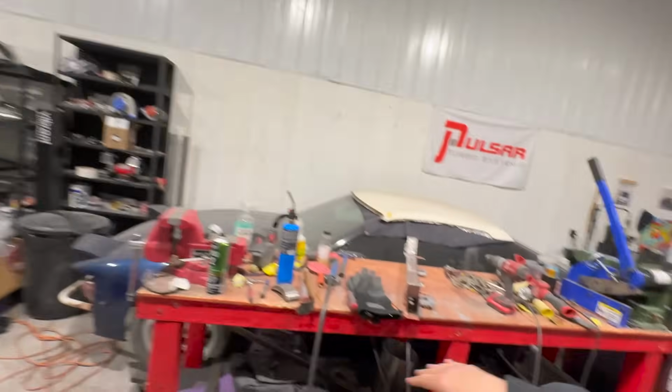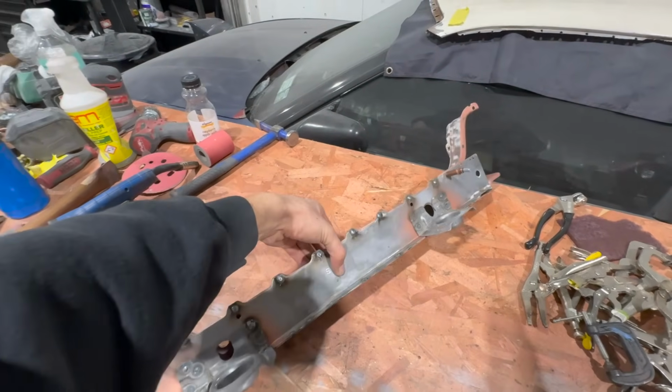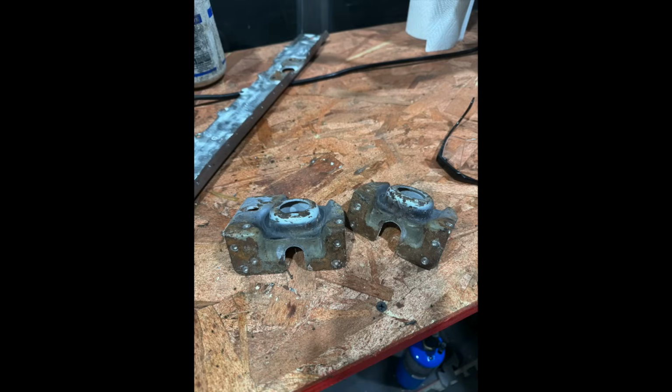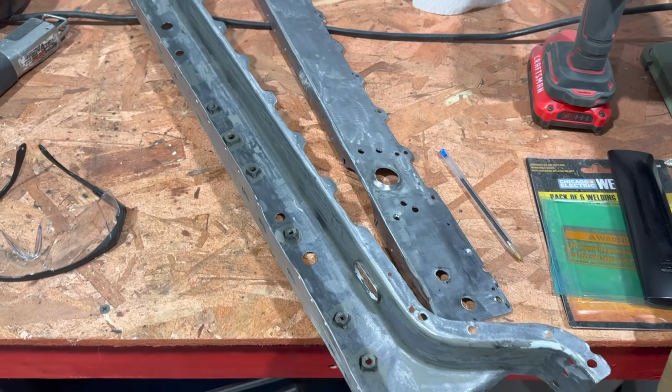It's good. Over here, we're making good progress. I'll show you some clips of me getting this thing together. So this is the lower core support of the radiator. You guys might be able to kind of tell, I took this all apart, stripped it all the way down, took these little radiator brackets off as well, cleaned them up, got them looking brand new.